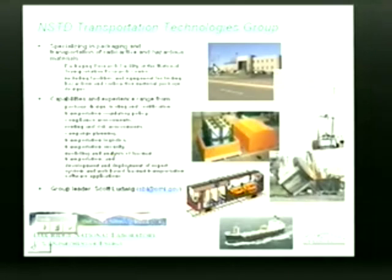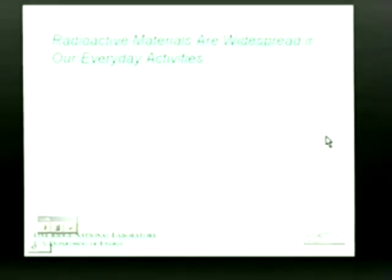We have a package testing lab where we do package testing, everything from drop testing to compression testing, certification of packages, and many things that are related to the safety and security of radioactive materials. So come by and see us if you get a chance.